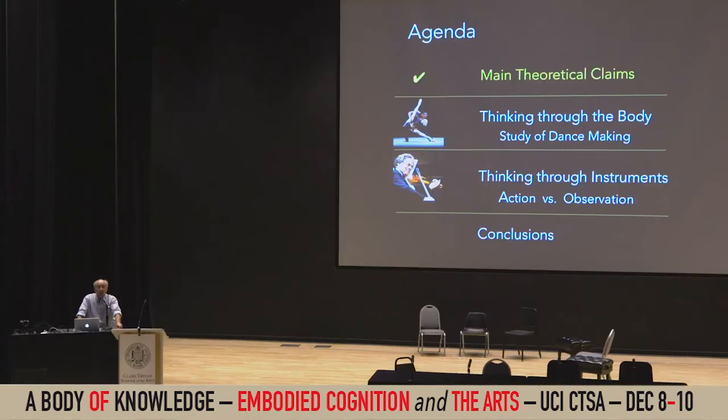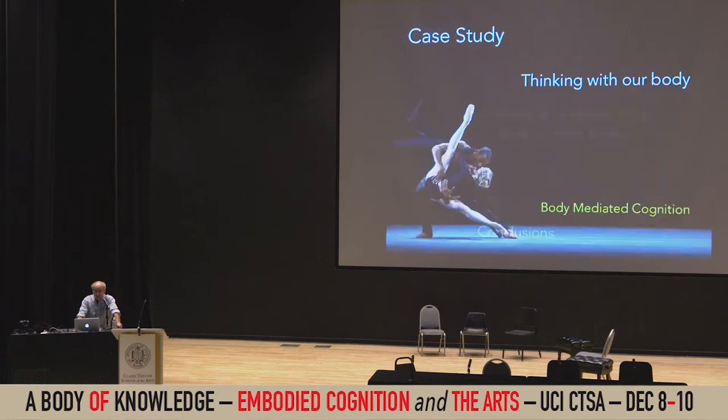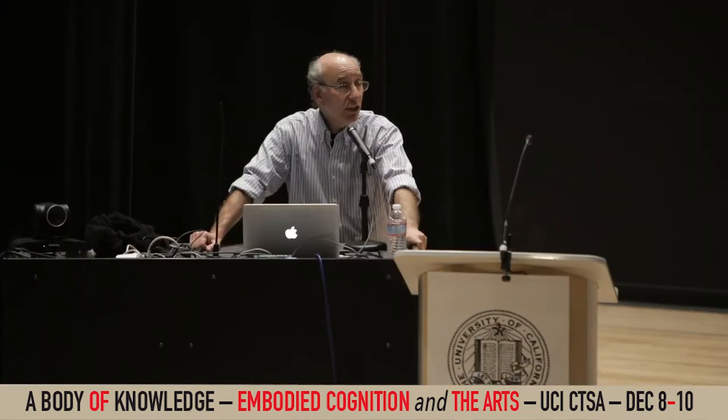So those are the main theoretical claims. I want to go through some of them now and defend them a little bit. But mostly I'm going to look at things now in the study we did on thinking through the body. So this is a kind of body-mediated cognition.